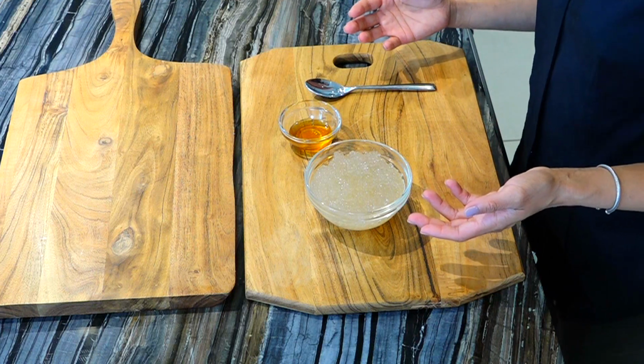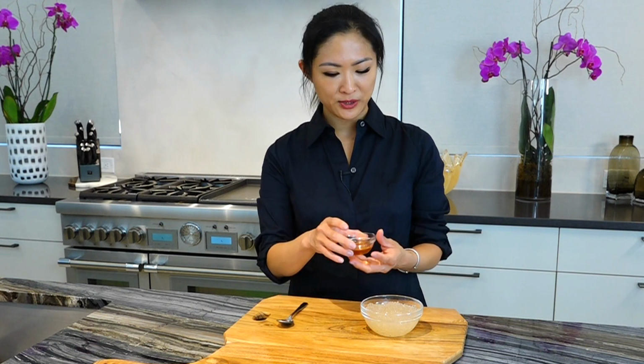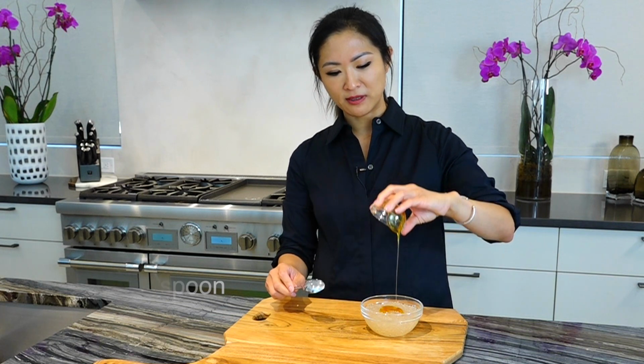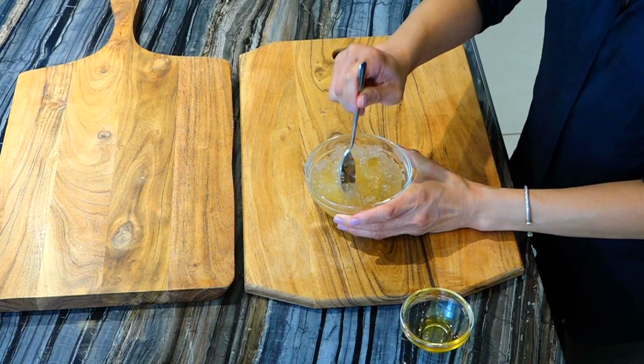So we've finished boiling our tapioca, and we've gone ahead and strained it and rinsed it under cold water and transferred it into our glass bowl here. What we're going to do is add about a tablespoon or so of honey, and what that's going to do is help the tapioca pearls not stick together, and it's going to add a little bit of sweetness to the tapioca as well.